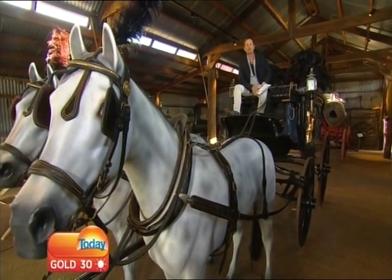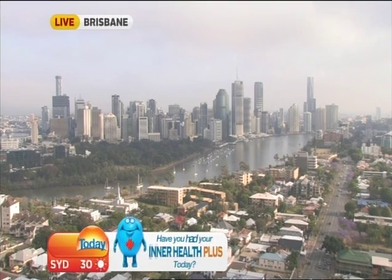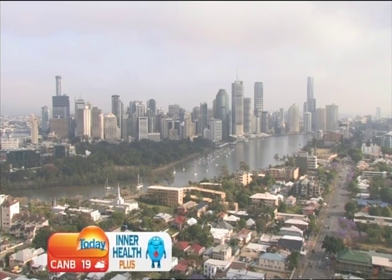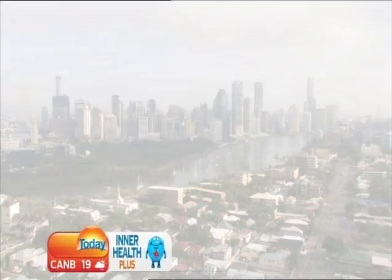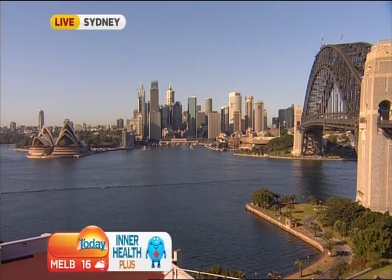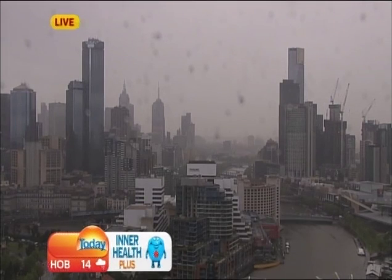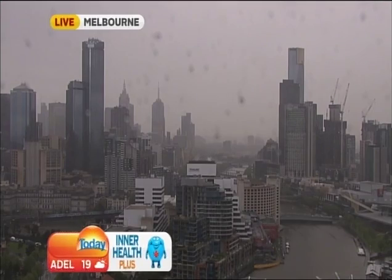But right now, let's go to the skies and see what's happening in Brisbane this morning. It's a little bit cloudy, but a fine and hot day on the way, heading to a top of 33 degrees. In Sydney today, sunshine. There will be a bit of wind about, but a beautiful top temperature of 30 degrees. And Melbourne today, a little bit gloomy at the moment, foggy on the sky cam. There's some early rain on the way, and then a shower or two, and 16 degrees your top.